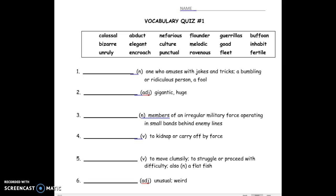Number 1. Please write the word on the line that fits with the definition. And remember, spelling counts, because you can copy them from the word bank. Number 1 is a noun. This is one who amuses with jokes and tricks, a bumbling or ridiculous person.